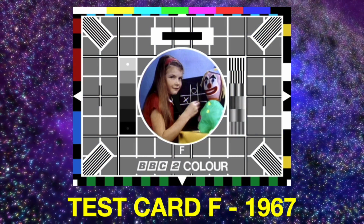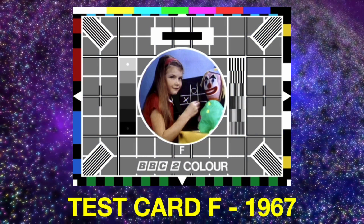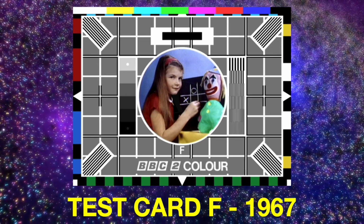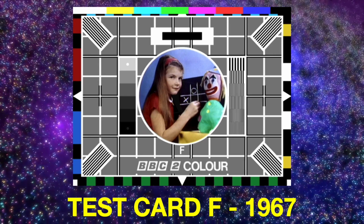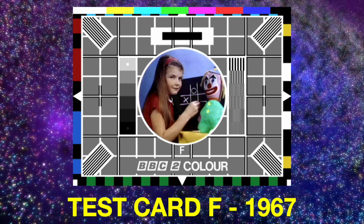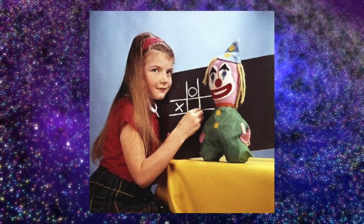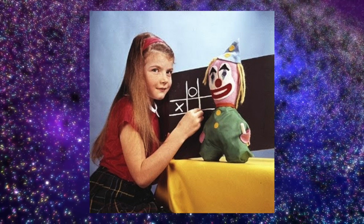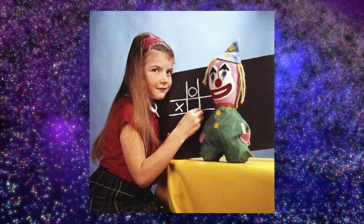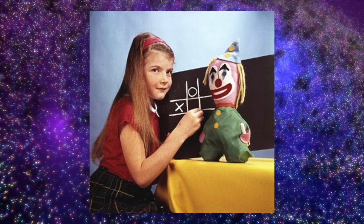Coloured bars adorn Test Card F, providing a useful indicator to both television engineers as well as viewers at home as to whether the colour signal needed tuning or refining. However, the main addition that came with Test Card F would be the inclusion of a picture, right at the centre of the image. The image that you see here is what is synonymously associated with test cards generally, and it's the image of 8-year-old Carole Hersee and her toy clown Bubbles, playing a game of noughts and crosses.